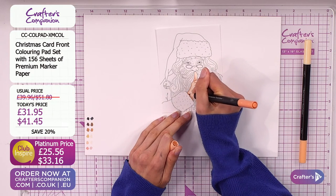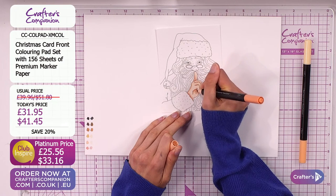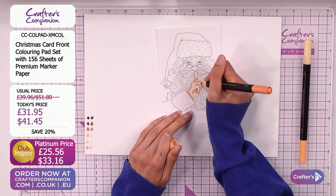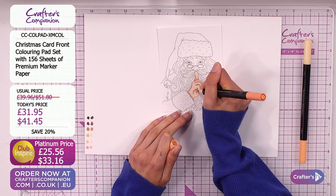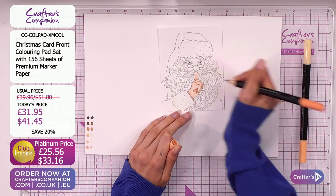So we had that lovely lady commenting earlier saying how she can now get out some of her stamps that she's not used for years because now she feels able to colour those in. And that's absolutely what the Academy of Colour is all about. It's all about breathing new life perhaps into your old stash, learning new techniques that are going to really progress you as a colourist. And that for me is what's really, really exciting.